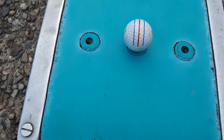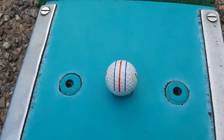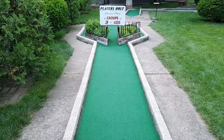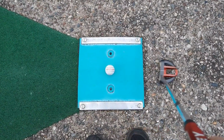As you can see, I have brought a Callaway ERC Super Soft. And I got my putter, so. Let's try to get under par. Can you imagine if I get a hole in one first shot? And here we go.